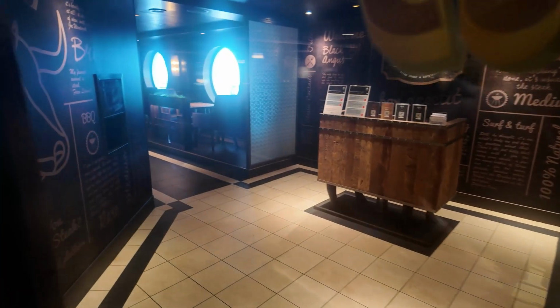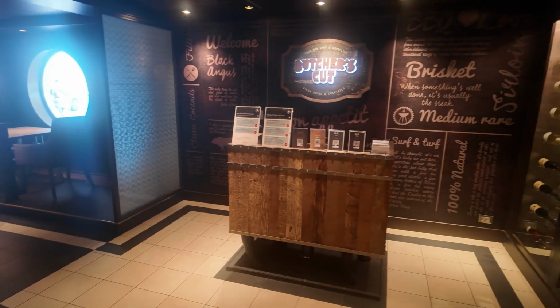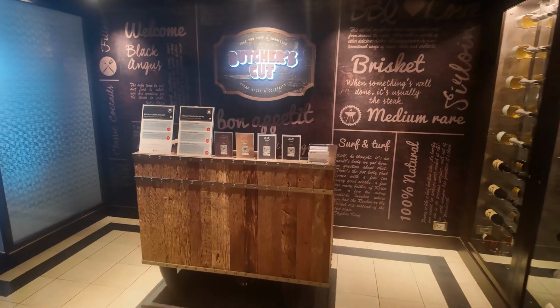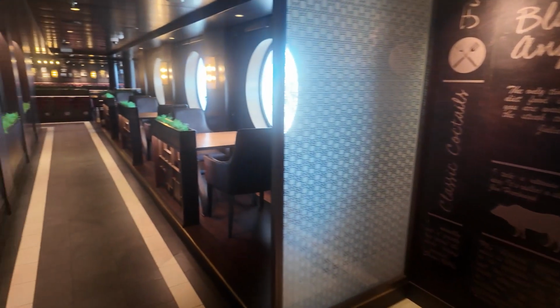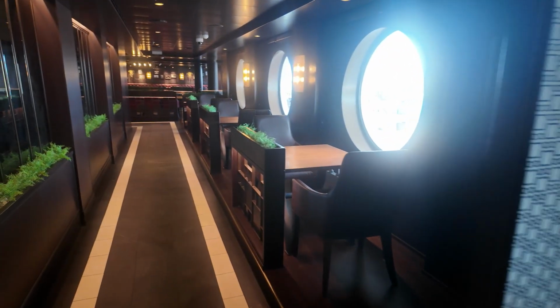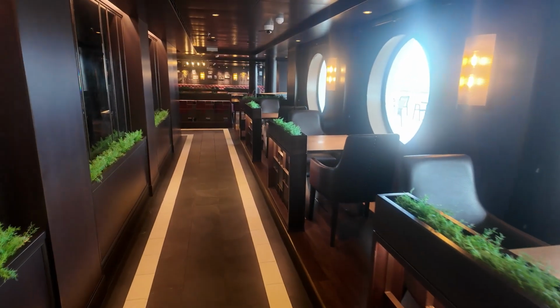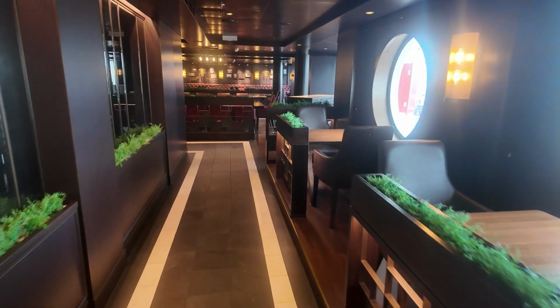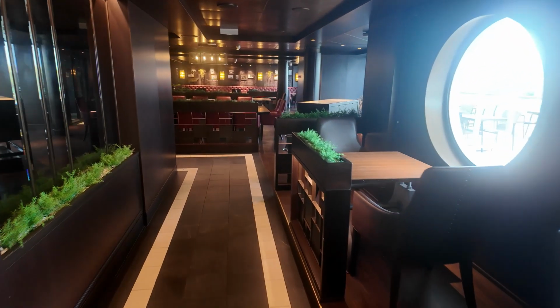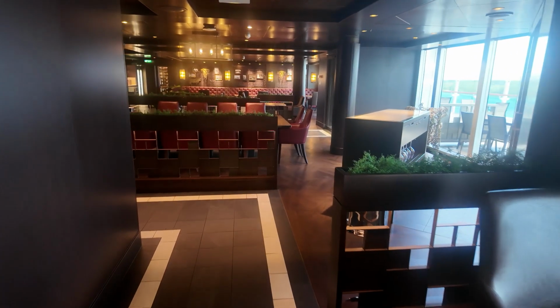Here's Butcher's Cut, which is the steakhouse on board. It is huge. So if you are interested in getting a wonderful steak dinner, you can check this out. It is specialty dining, which means that it does cost additional to your cruise fare. But really great ambiance in here. It is a beautiful restaurant, and the food's very good.